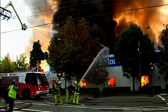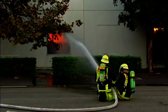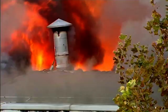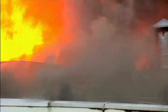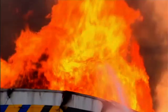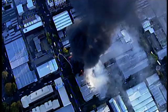The fireys can't get anywhere near the flames. The focus is on containment. They can't save the hardware store, but they can try to stop the fire from spreading. There are high-rise apartment blocks and businesses on all sides.